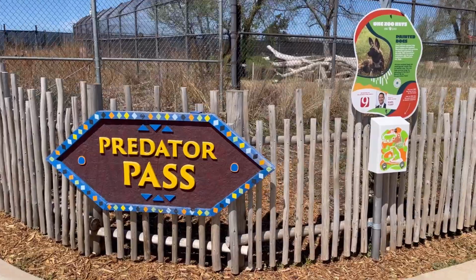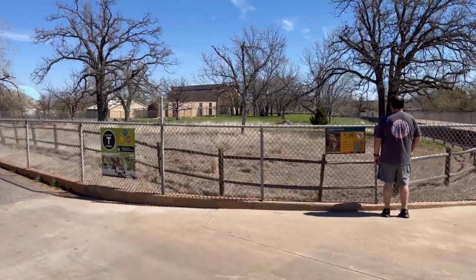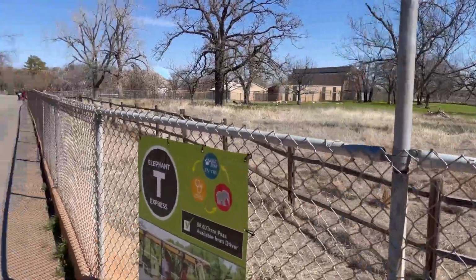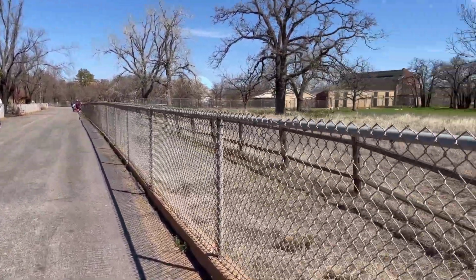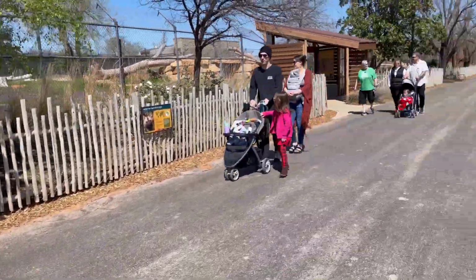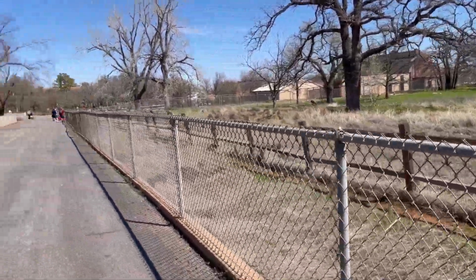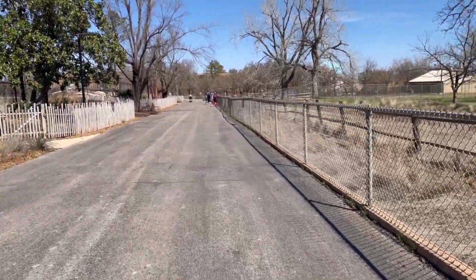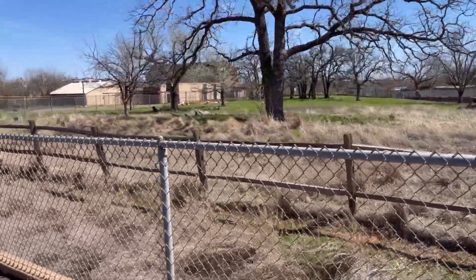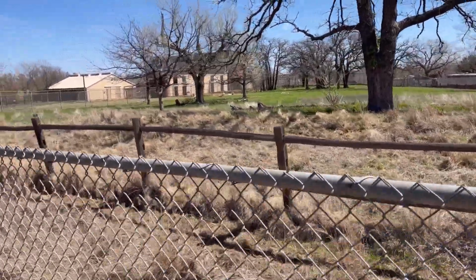So this part, the predator path, and this whole section will be part of the Expedition Africa exhibit. So it'll be one big Expedition Africa exhibit, except this one's the predator pass, which is going to stay. It's going to have the same name, even though it's part of the Africa area. So this is where the zebras and antelope and maybe the gazelle.